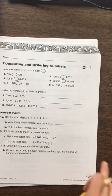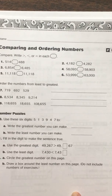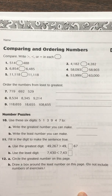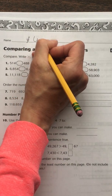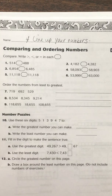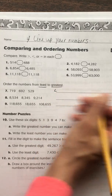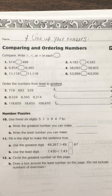I'm not going to go through all the questions on this page, but I will go over a few, and then you can pause the video, complete the page yourself, and then check your work. I'll show the answers. Comparing and ordering decimals, again, just line up your numbers. That's the only trick to comparing and ordering numbers. And pay attention to directions. Like this one's least to greatest. So L, G, L, G. Remind yourself what order you should go in.